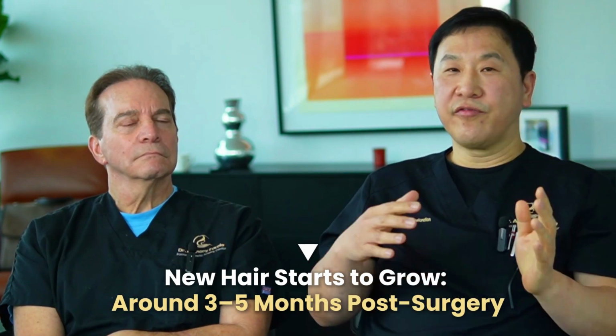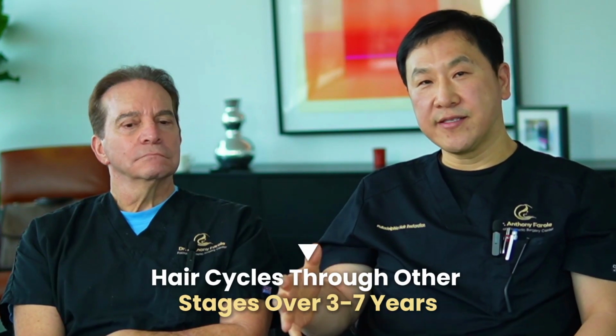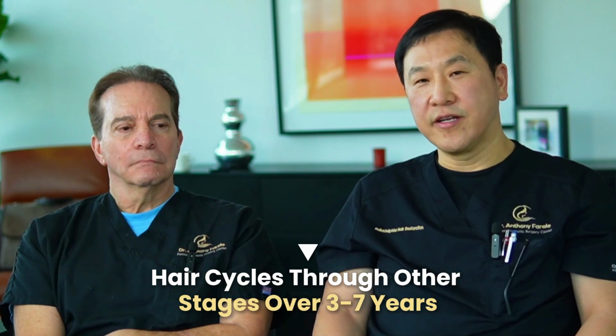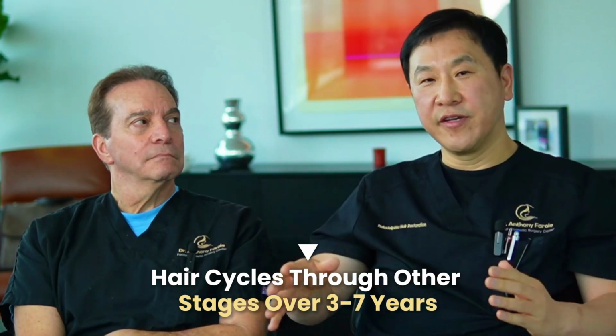But once the hair is lost, the follicle resets into a new cycle, and the Anagen stage begins, where in the first 3 to 5 months, the new hair grows. And from that time, it will go through the regular other phases, including the second stage, Catagen, and then the third stage, Telogen, and the last stage, Exogen, and it will keep doing it over a 3 to 7 year period of time.